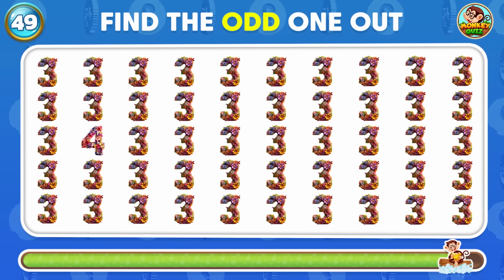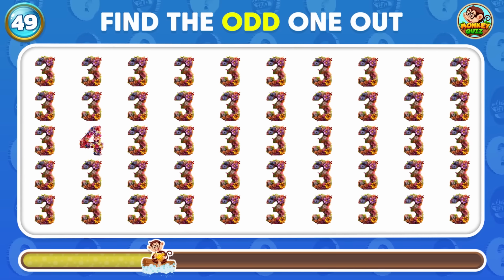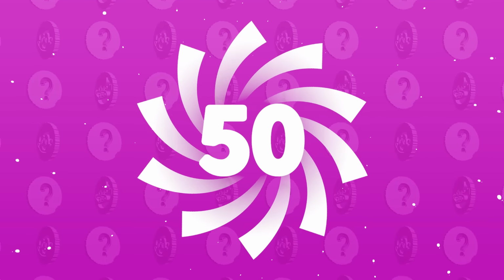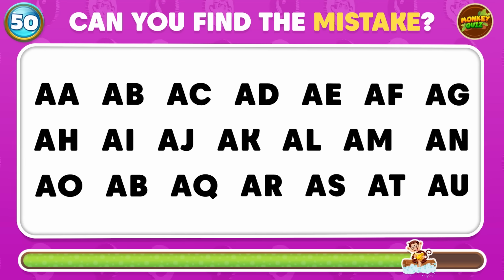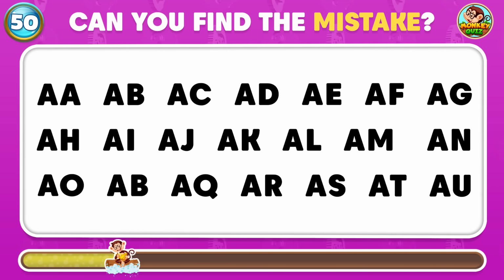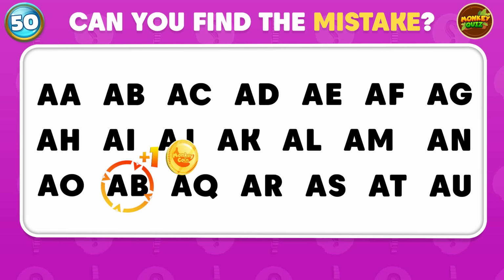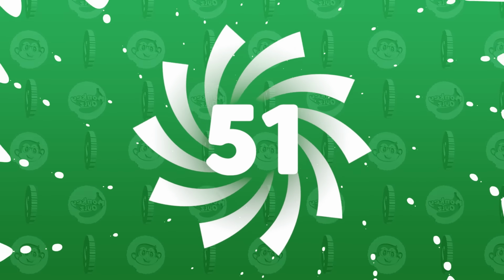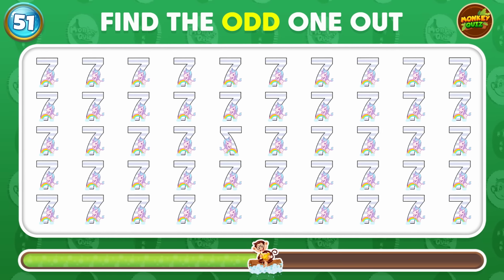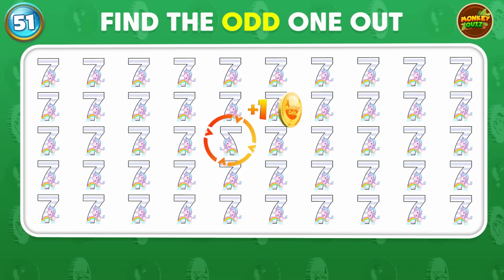Find the odd one out. Can you find the mistake? Did you remember your alphabet correctly? This should be a P, not a B. This one is pretty hard. And here is the odd one.